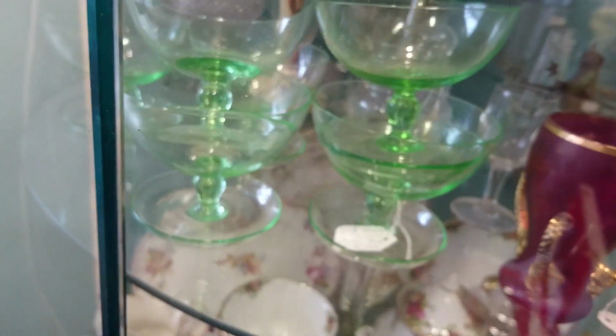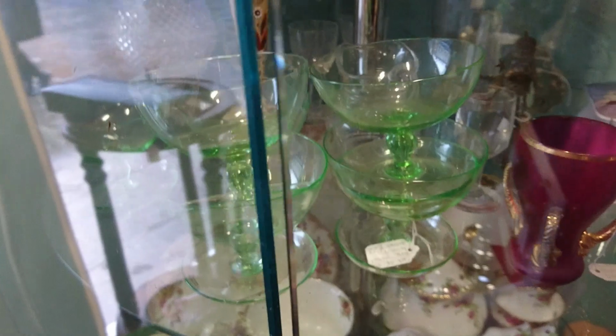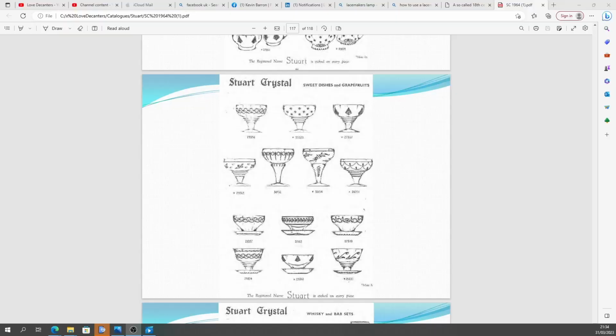Grape dishes, see, with the dished foot, which means it's for grapes. They'll probably be pre-war, might just be post-war if they are, or they've got a set of 6.